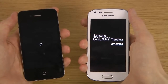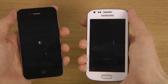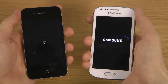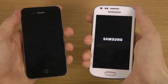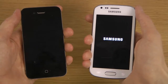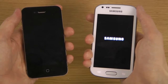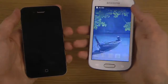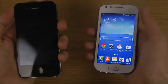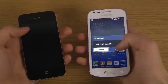So the Galaxy Trend Plus is already booting up, the iPhone with iOS 7 is actually kind of slow when booting down. Still trying to boot down. Oh my bad. Wait a sec, guys. I totally forgot that I don't have a restart mode on the 4S.